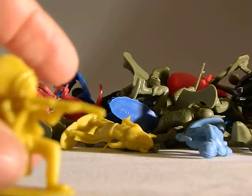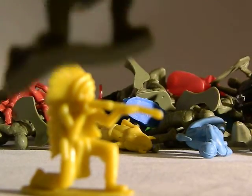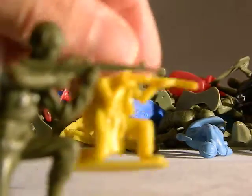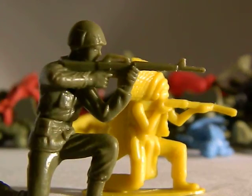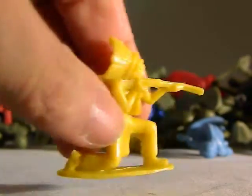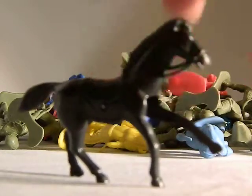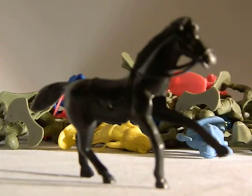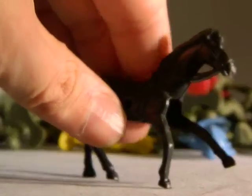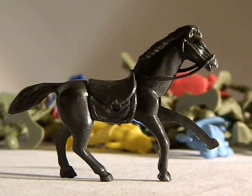Here's another Indian that's actually posed as something like a generic army man. There we go. So that's kind of cool, getting an Indian that's posed as an army man. Here, I'll show both of these. I got a horse, and let's see if he can stand up. He doesn't really stand up the best, but I guess that's okay.